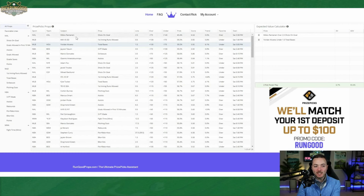Here's an example. Mikko Rantanen. No idea who that is. His line for shots on goal is 2.5. DraftKings has him going over 2.5 at minus 175. I took the juice out. So the true probability of him doing that is to go over 2.5 shots on goal 60.4% of the time. Yordan Alvarez, total bases, 1.5 is the line. He's minus 170 on DraftKings to go under. Probability 59.2%. So now I've got a 2-leg entry that are both basically 60% to win.